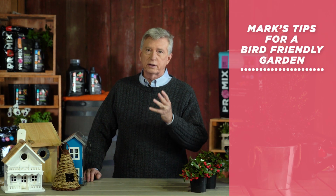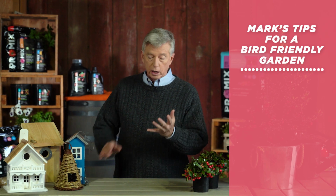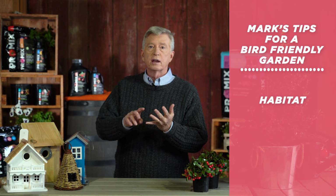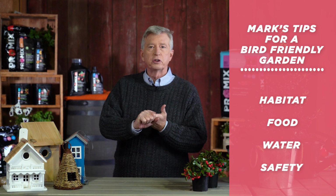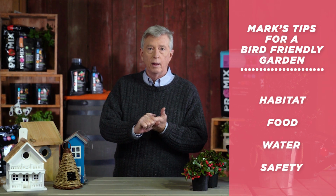Now, having a beautiful garden can include attracting birds there. And there are 4 things that you'll need to do if you want to attract and keep birds coming to your garden. Number 1 is habitat, next food, water, and safety. You want to provide a secure environment for your birds as well.